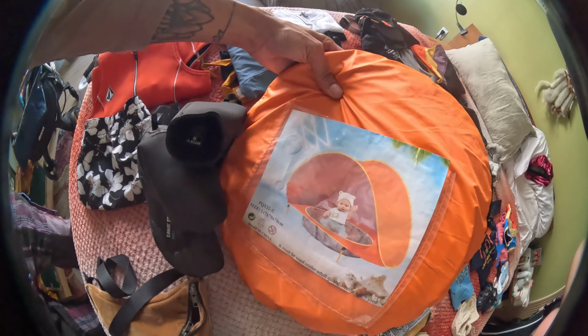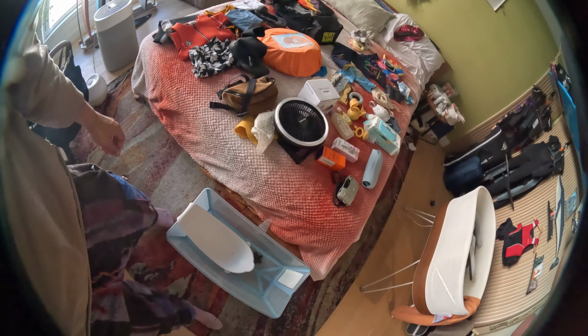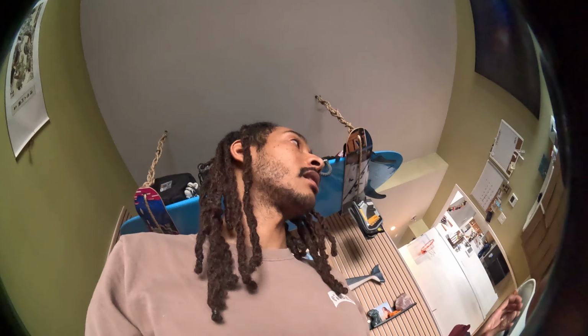This is like a $30 Amazon purchase. Just a little kiddie pool for the beach area. And that's really all for baby's essentials and what we're packing. Besides that, it's gonna be about some onesies and little towels like these, just for little messes. And that's all for baby stuff.